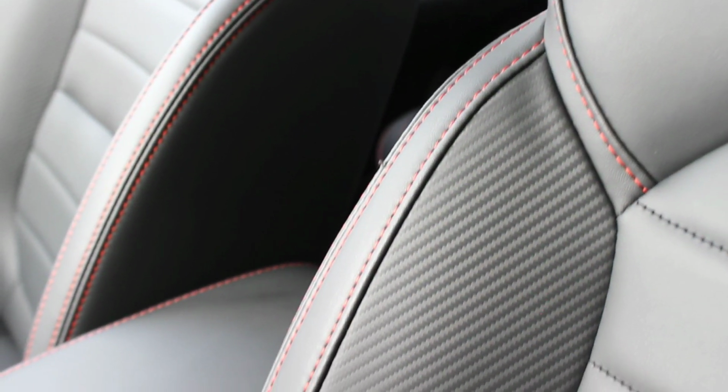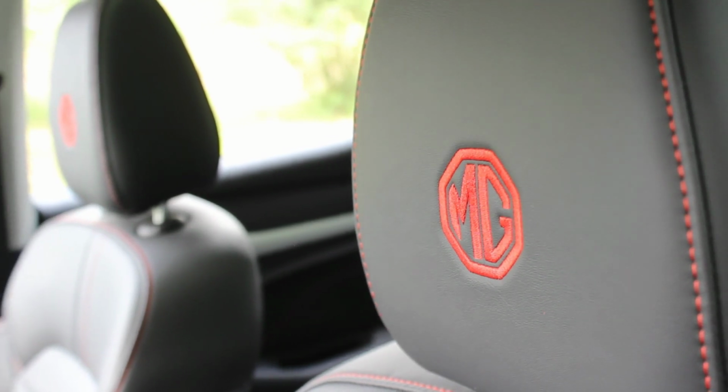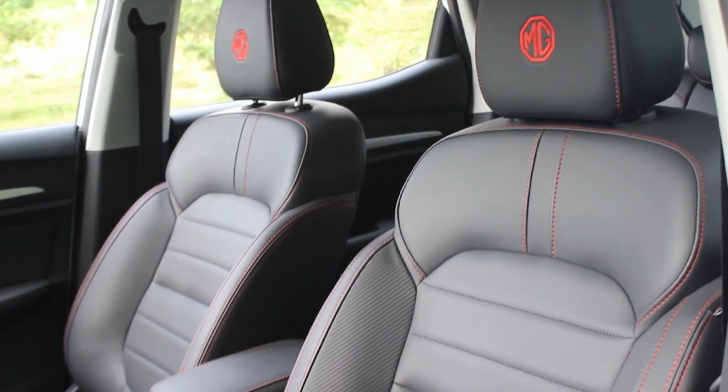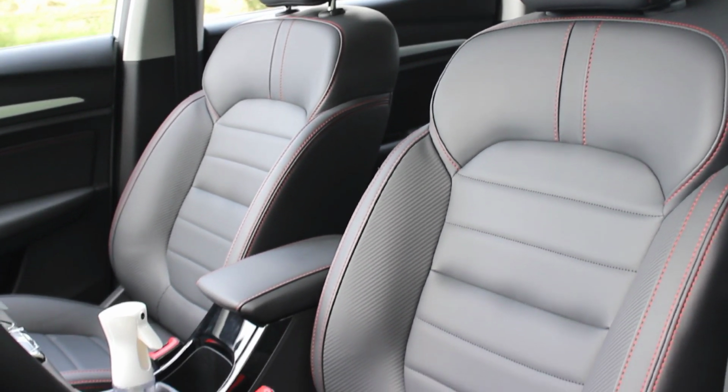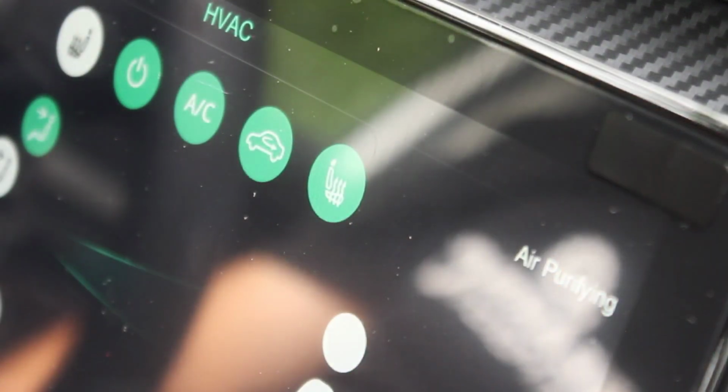The seats are made of synthetic leather and also have contrast stitching. And I love how it has the MG logo embroidered in it to really give it an upscale look. But aesthetics aside, these seats are also very comfortable and they provide really good bolstering and under thigh support. They're also power adjustable. Another thing worth mentioning here is the fact that these are heated seats, which is practically unheard of in this segment.